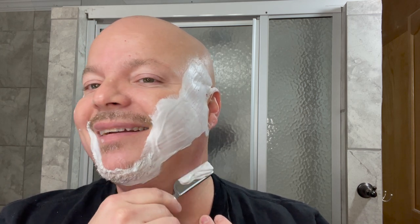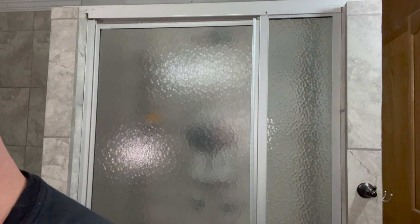I love those silver leaf custom scales on that Wade and Butcher for gentlemen's use, but they don't do anything for the shave. You know what I mean? It's all about the edge. And this is a very nice edge on this razor. So if you get one from Maggard's and it says they honed it, you're going to get a pretty good edge. At least it is for me.